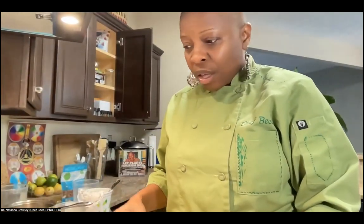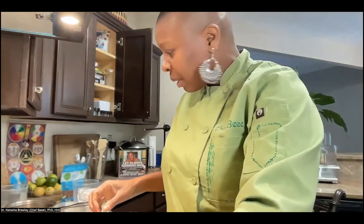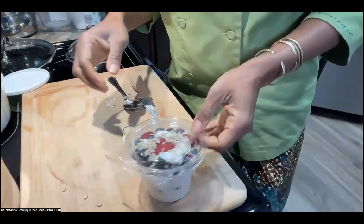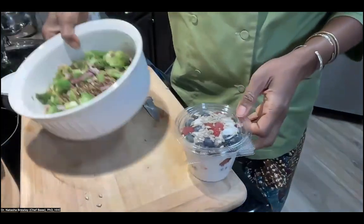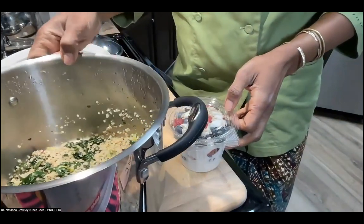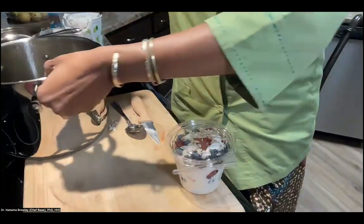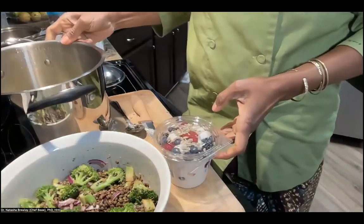All right. So actually, let me go back and just show you all that we made because I'm pretty excited about what we made. That was kind of cool. All right. So we have the parfait. We have the beautiful lentil and broccoli medley. And then we also have here our quinoa. So I actually put the quinoa in the back since the parfait is so tall.